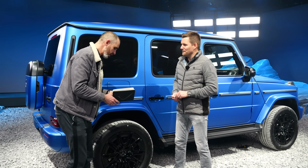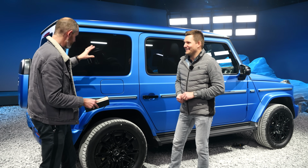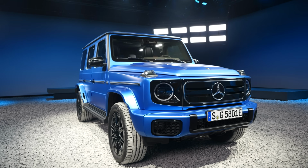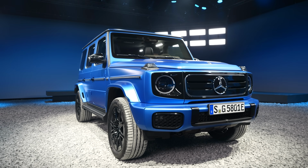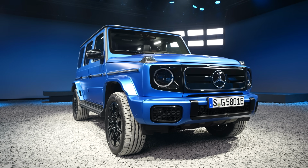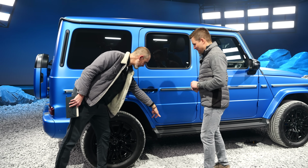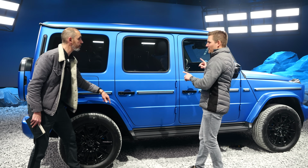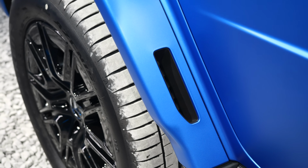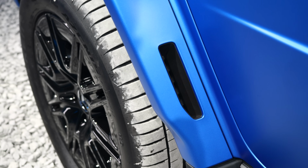So when I first saw it, I thought, I know there's some subtle differences in the body. The front grille with that lovely light signature. Yes, the new black panel. But is this different? I think this is different. Yes, that's a special part. It's a special part of our aerodynamic optimization, actually. So this is what we call the air curtain.